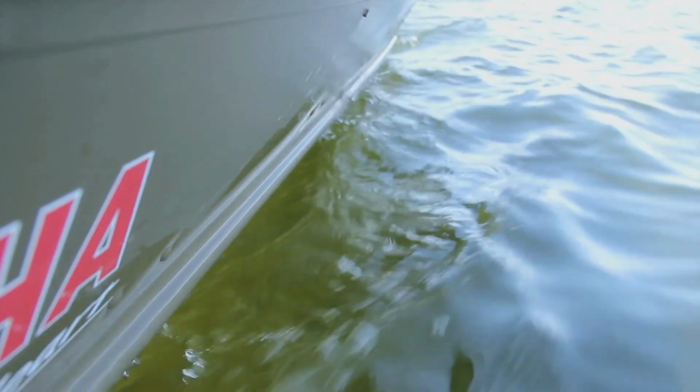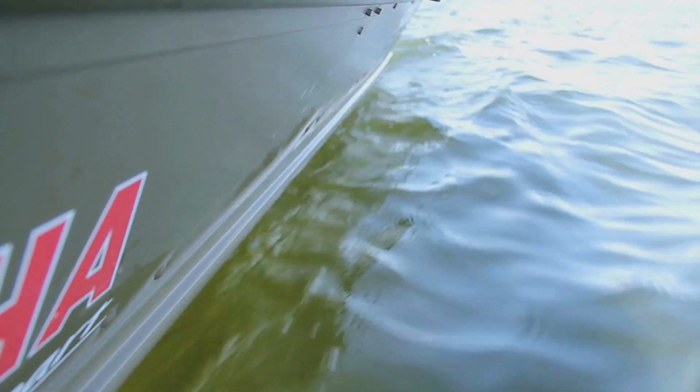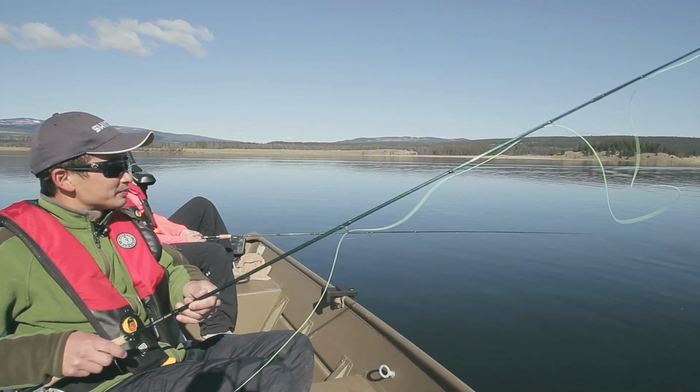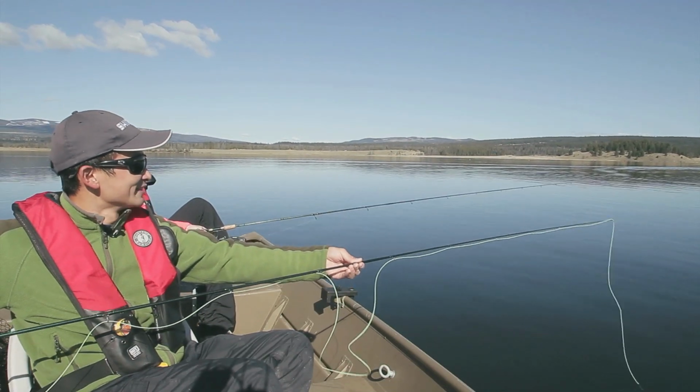So the weather's a little more tolerable today. Definitely. It's funny how fast it changes from snowy, windy to sunny and calm. And it's warm. I have half the amount of layers on today. Yeah. And that's something to keep in mind when people come up here.